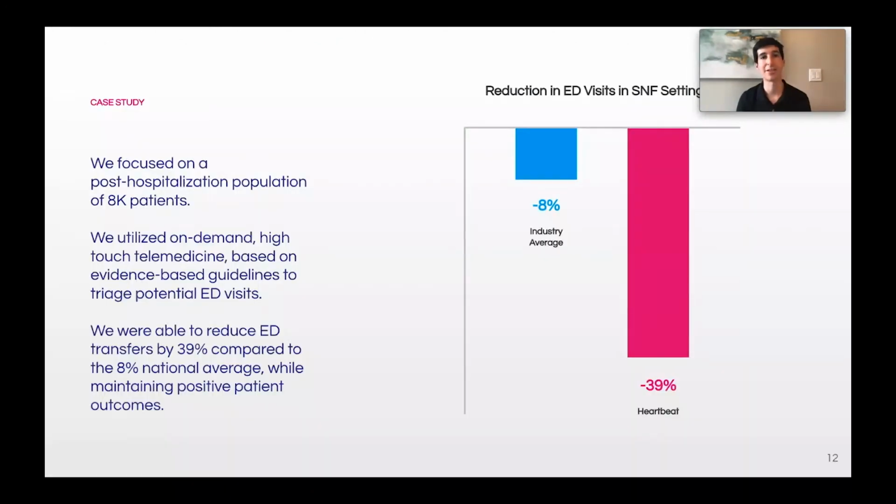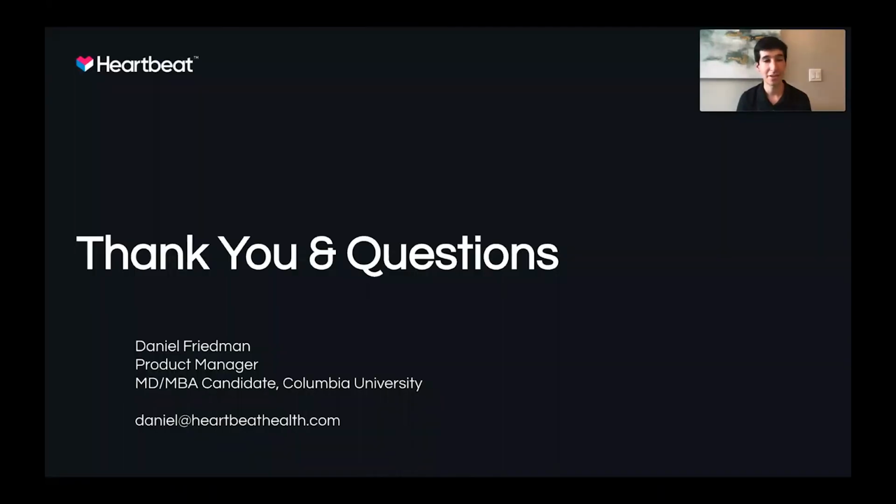I'd like to close by highlighting that we are evidence-based and outcome-driven. Shown here is a case study in which we focused on a post-hospitalization population of 8,000 patients. Using our digital-first care process, Heartbeat reduced ED visits and hospitalizations by 39%, compared to the prior benchmark and industry average of 8%. So that's Heartbeat. I would like to thank you for listening, and I welcome any questions.